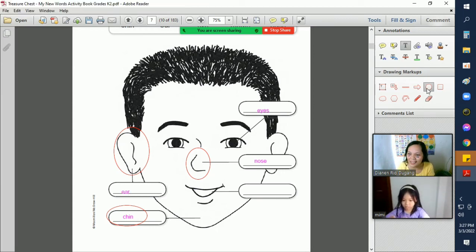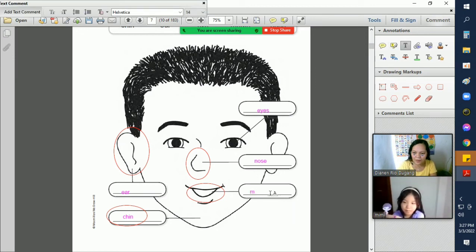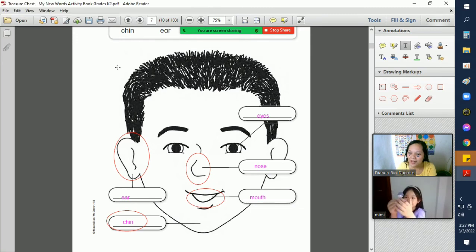Okay, now let's go on to the last one. What is this? It's a mouth. My mouth. Let me see. Where's the mouth? Very good. Okay, that's the mouth of Lily. Let me just type mouth. M-O-U-T-H. Okay, please remember the spelling.